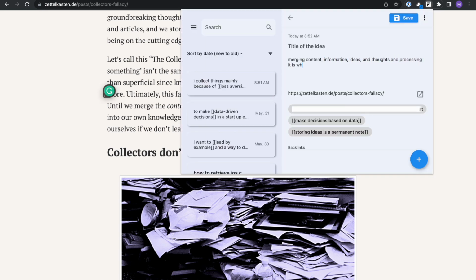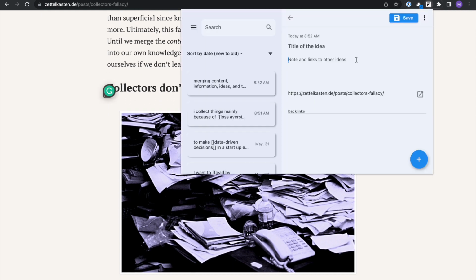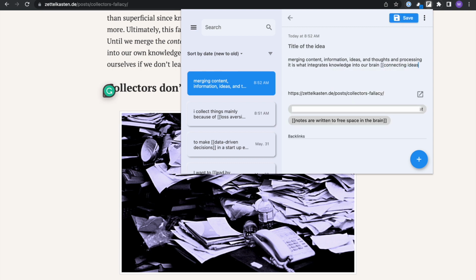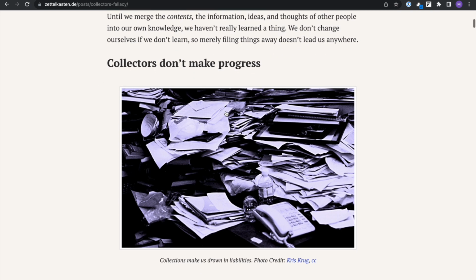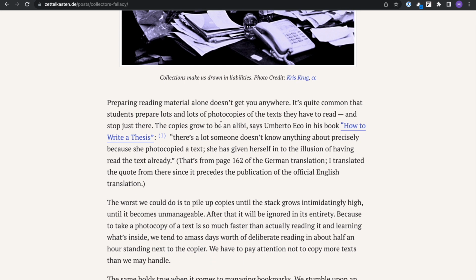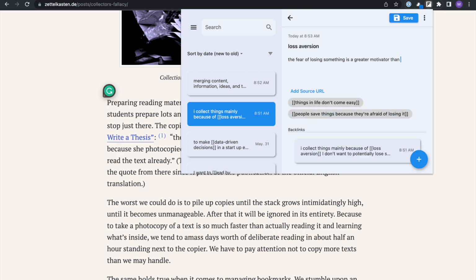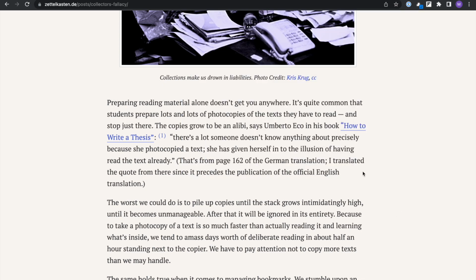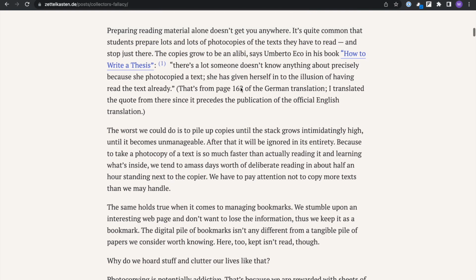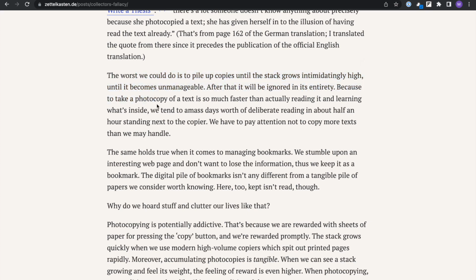For my next note, I wrote: merging content, information, ideas, and thoughts, and processing it is what integrates knowledge into our brain. I find that this is very insightful because I feel like that's the whole entire process of learning. Just integrating stuff out there to what you already know, and then building that network within your brain is what facilitates that learning. And Zettelkasten is so powerful because it structures your notes in the same way as your brain. So it really makes it easy for you to see your notes and connect them just like you would do in your brain, which is why I added the link. Connecting ideas is so powerful.